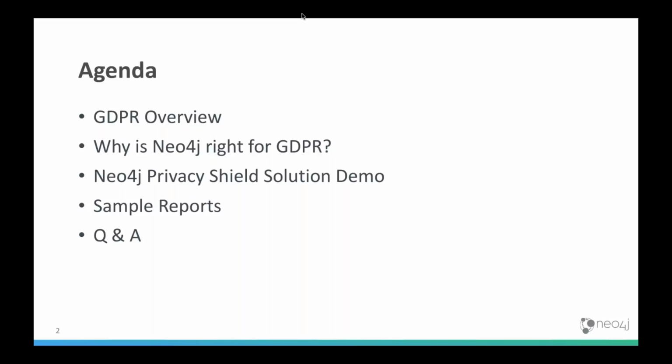After that, we'll talk about why Neo4j is such a great fit for GDPR solutions. We're going to take a look in the Neo4j browser at the Neo4j Privacy Shield solution, which is a framework or an accelerator that we've developed for GDPR situations, or even more generally for data lineage and data governance situations. Then we'll take a look at some sample reports that you could run on the back of a system built on Neo4j for GDPR, and we'll wrap up with some Q&A.